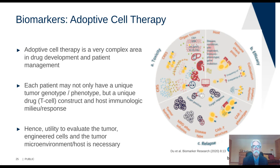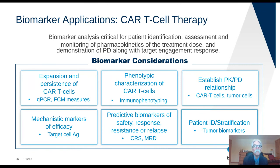And so that's challenging for us. And we have to also balance how these biomarkers are used to assess toxicity. So cytokine release syndrome can be very relevant for patients receiving adoptive cell therapy, biomarkers of efficacy, and relapse. How all of these come together is a very interesting story. So again, it's critical for patient identification. Are they expressing the target antigen of interest?